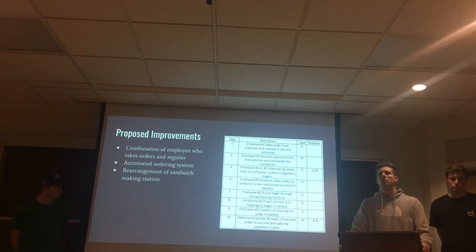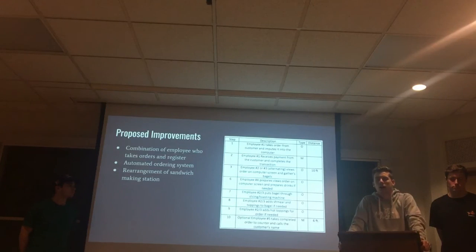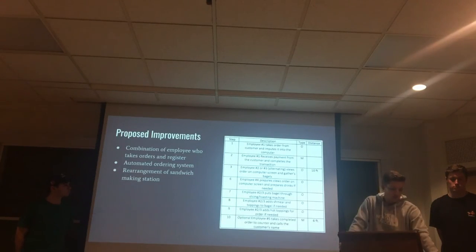The other proposed improvement we had was to completely alter the sandwich making station. Instead of having 2 employees working side by side, where there's a lot of worker interference, we want to put the bagel cutter, toaster, and oven in the middle of the sandwich making station and have 2 employees working independently on either side of this. This way the employees aren't trying to work around each other, and they will have all the ingredients they need right in front of them, so they won't have to reach around the other one or reach up high to get things that might be a little hard to reach.